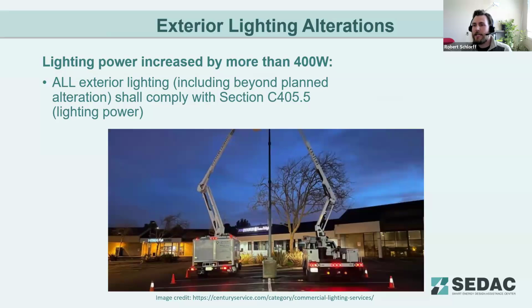Some exterior lighting alterations. So lighting power, if you're increasing exterior lighting power by more than 400 watts, all of the exterior lighting, including beyond the planned alterations, so what was there originally, all of it needs to comply with section C405.5, which is the lighting power section. So if you are adding more than 400 watts to exterior lighting systems, all of the exterior lighting needs to comply with 405.5.